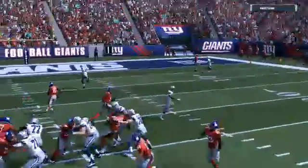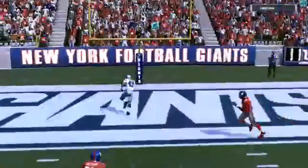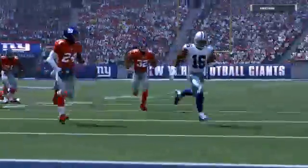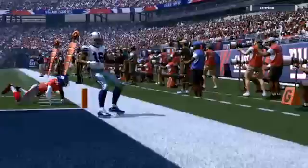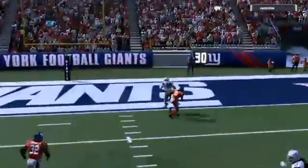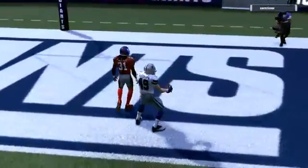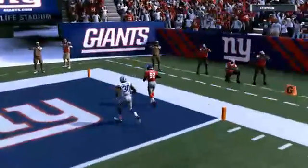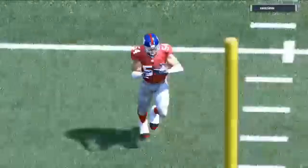So for the Cowboys, it's a big win here as they move to 11-4 now on the year. And they'll get another road date next week as their opponents will be the Seattle Seahawks. Meanwhile, for the Giants, they're guaranteed now a sub-500 season as they fall to 6-9. And they'll be at home next week for a date with the Arizona Cardinals.